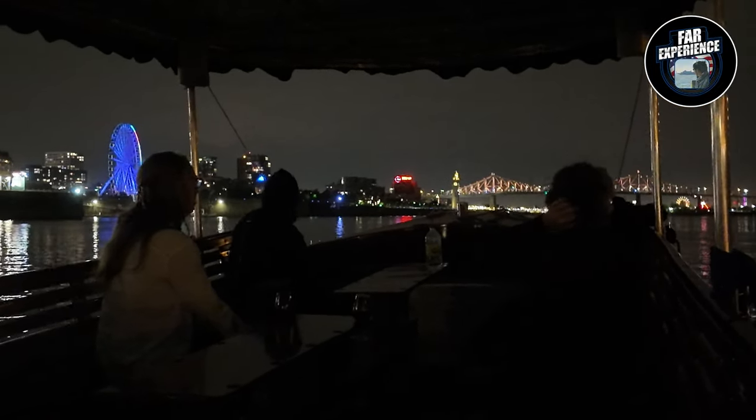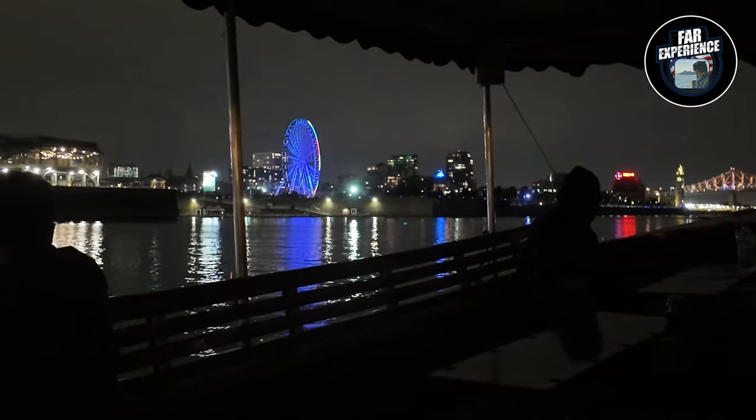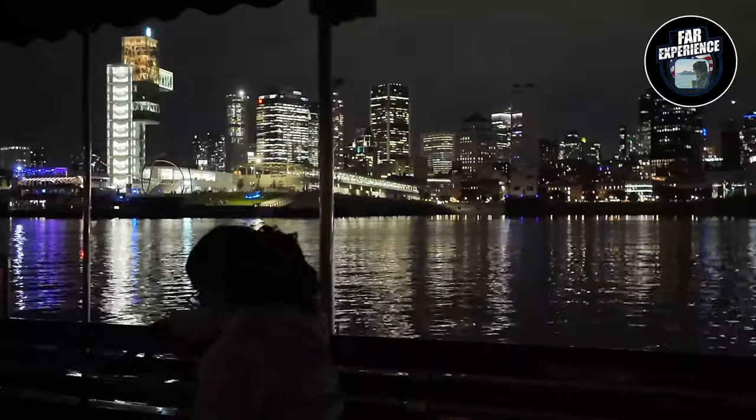Also, the crew is friendly, and as I told you, this is a family-run business, so please do support it. They were super friendly and super accommodating, and as it's a guided tour, they would be sharing more and more interesting facts about the river and the city, and they basically started with the history and how the city developed over time.